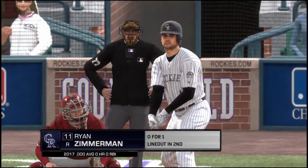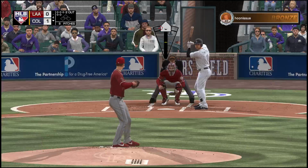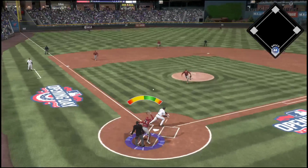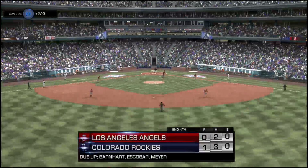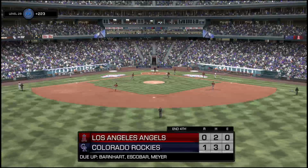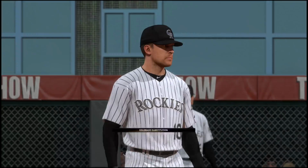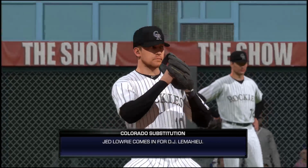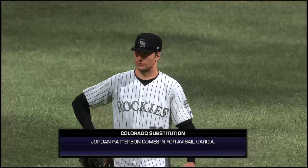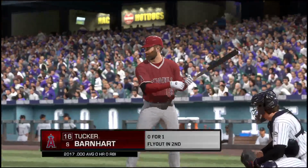Into the box now, Ryan Zimmerman. Hit it hard but lined out in his first at-bat. He's ready. Here's the first offering. Chopped in front of home plate. On to first, and they don't come any easier than that. A 3-pitch inning, and the side is retired. Digging in, the switch hitter, Tucker Barnhart.